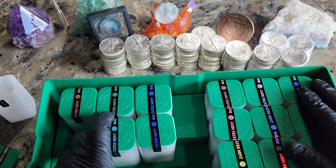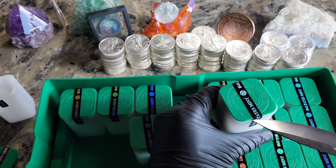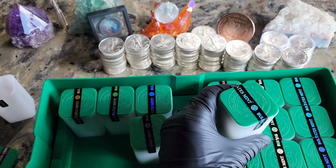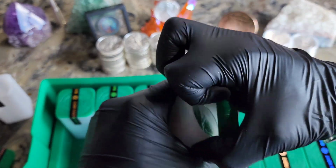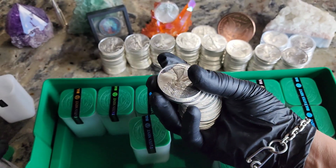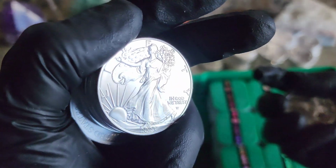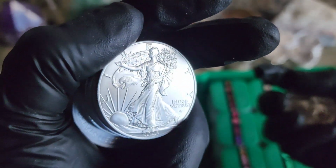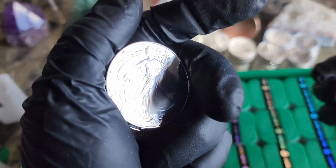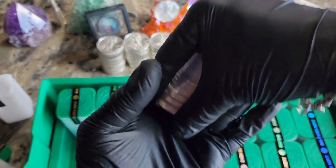So much silver. Oh, this is too much. Let's try to get through one more if we can. Slicey and dicey. There we go. Oh, forgot that little guy in the bottom. Let's take a look at you. All right, so either they changed the planchet or this is just from a different batch because these ones don't have any marks on them. Really cool. Oh man, this is sweet.